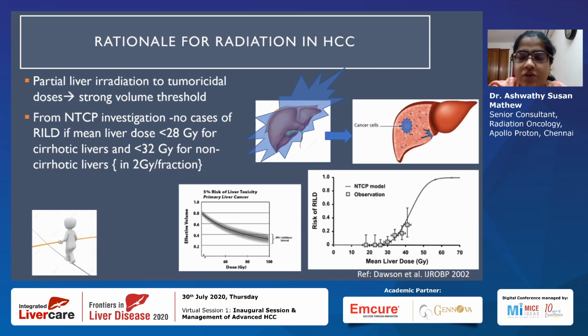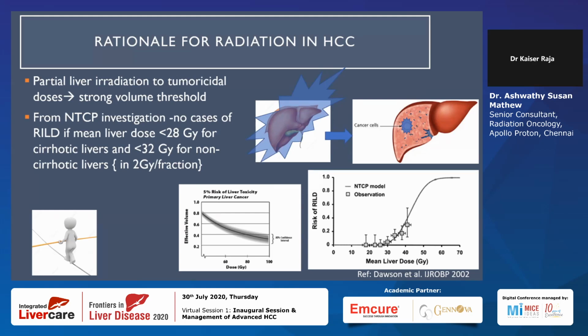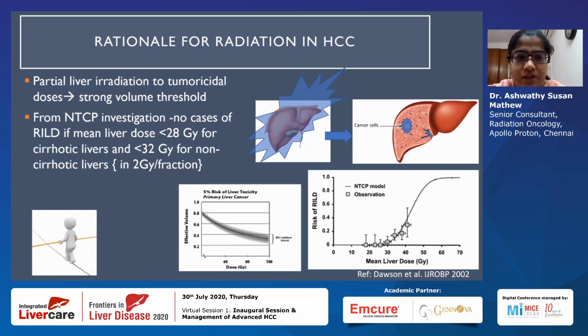Around 2002, from the seminal paper by Dr. Dawson et al., from the investigation of the normal tissue complication probability, it was realized that no cases of radiation-induced liver disease were seen if the mean liver dose could be kept less than 28 gray for cirrhotic livers, and slightly higher for non-cirrhotic livers, such as patients having liver metastasis.